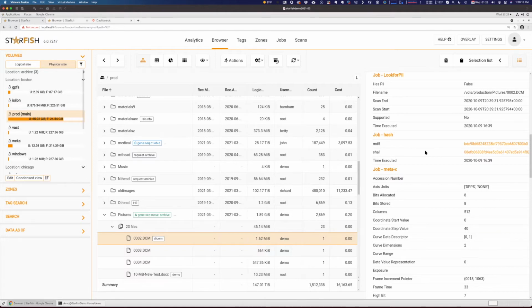And hashes are useful for all kinds of things. You can use them as unique file IDs. Like if you query Starfish with a hash, it'll tell you where the files are that match that hash. You can use the hash to do data integrity checking, or you could use the hash to find duplicate files. So they're pretty useful to keep.